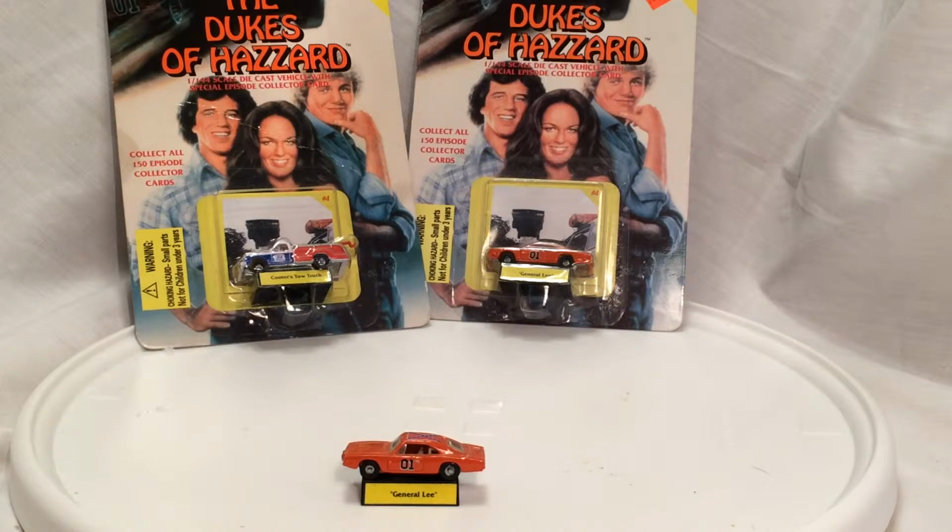Today on Tikifire Toy Reviews, the Dukes of Hazzard 1 144th scale die-cast General Lee and other vehicles.